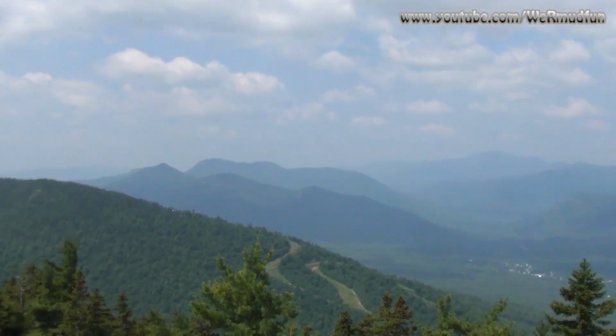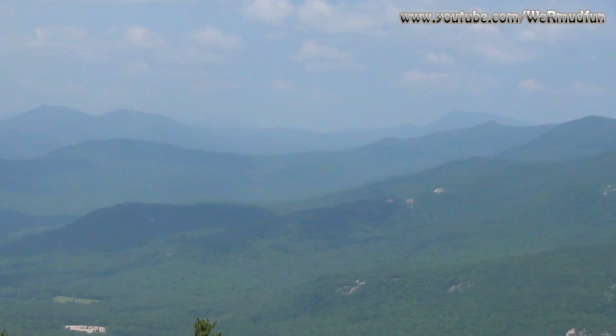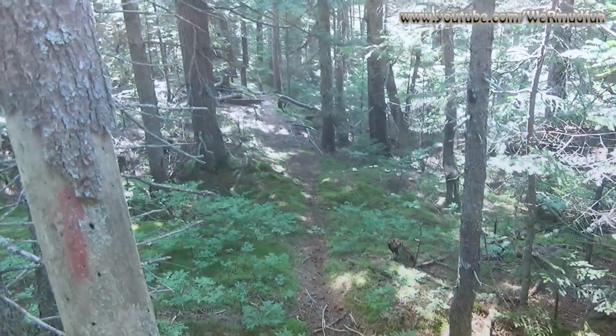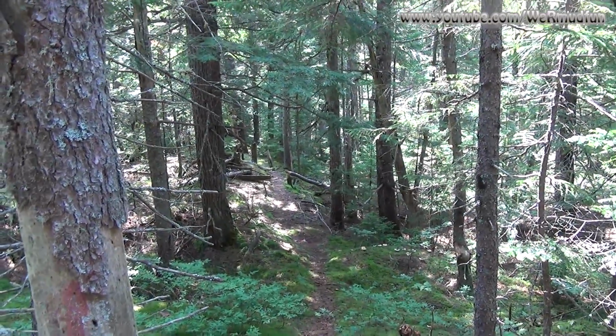Can't zoom in a little. Like I said, the mountains that are further out are hazy as anything. I really need to clean the viewfinder too. That would probably help me see them. All right, so we found what appears to be a trail that will hopefully lead us close to Little Attitash.